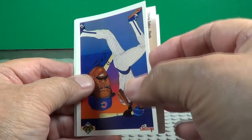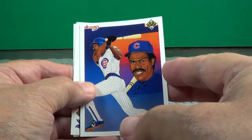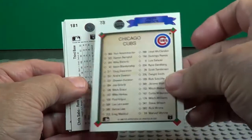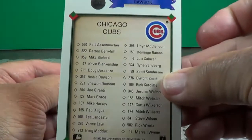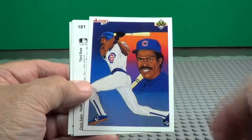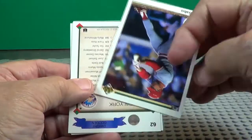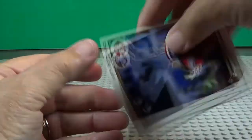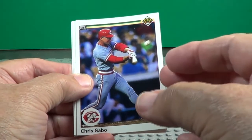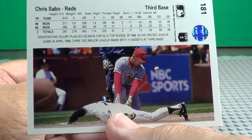Another checklist for the Cubs. Is it Andre Dawson, probably? Yes, it is Andre Dawson. There's all the Cub cards in this collection. Chris Sabo. Like tagging somebody out, isn't he?